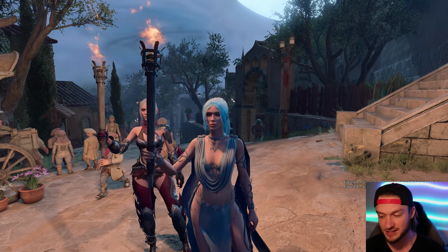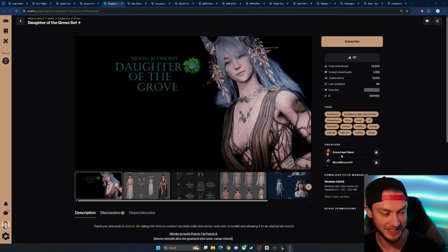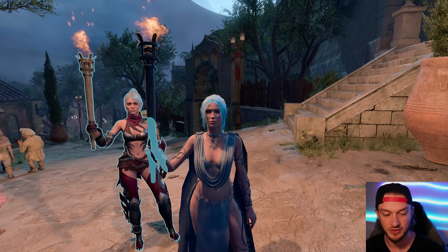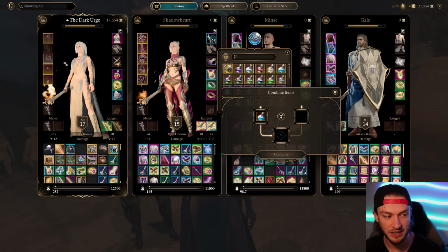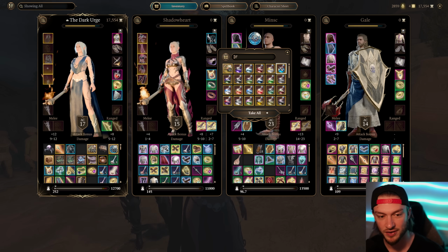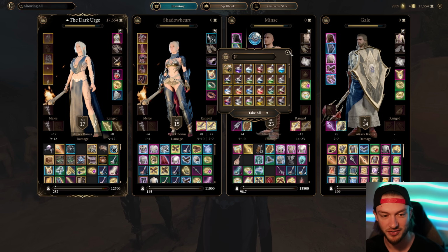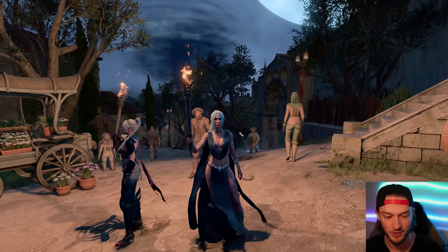So this is the Daughter of the Grove set here. This is made by Azazel Was Taken and Moon Blossom, who I've featured a few different of their outfit mods in the past. It looks nice, and it also is fully dyeable. So if you want to go ahead with that, you got lots of different options to make your character look very unique. Now, Shadowheart's also wearing the Armor of the Worthy set there by Scurvy. It's another mod that I really enjoyed and talked about whenever it came out. Fully dyeable too, so you can get some pretty cool thematic outfits going with these two.